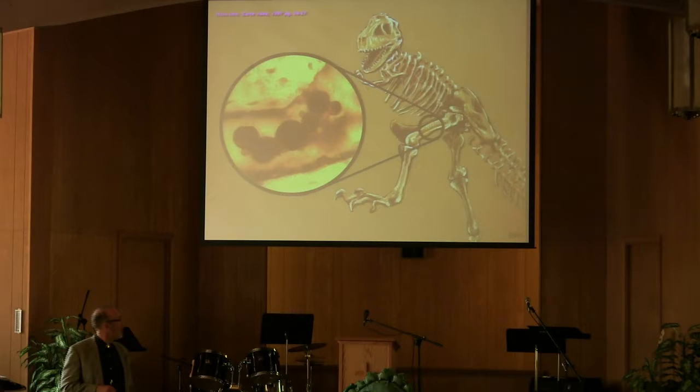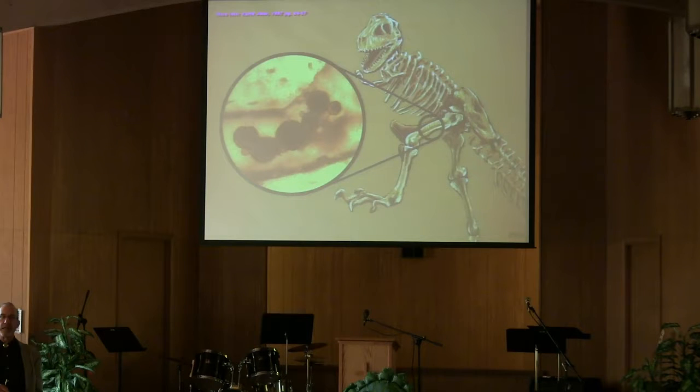There's no science to that at all. There's a lot of science that proves that they died just recently. In 1995, actually we have more information that goes back further than this, but in 1995 they found an upper leg bone of a T-Rex. That femur bone right here. Inside they found red blood cells still intact.